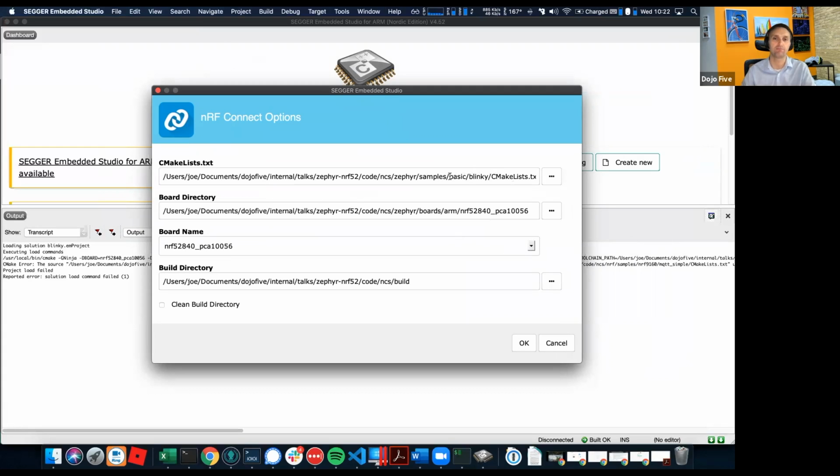So when you open it, you point it at a couple of things. You're pointing it at your CMakeLists.txt file, which in our case is inside samples/basic/blinky. And then you also point it at your board directory. Previously, when we used west from the command line, we specified just the board name, but here you need to provide the full path. If multiple boards are supported by that particular path, you'd have a drop-down here. Here we've only got one option. And then you tell it where you want your build to be, which almost always should be just a directory called build inside of your NCS directory.